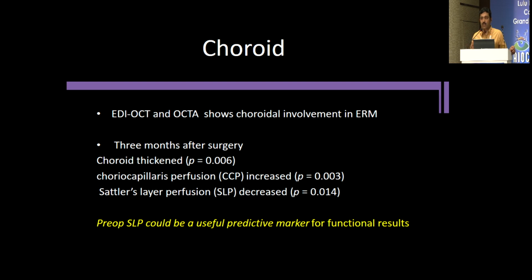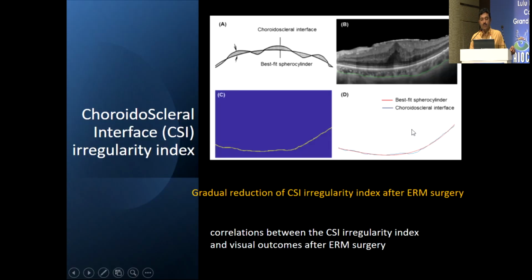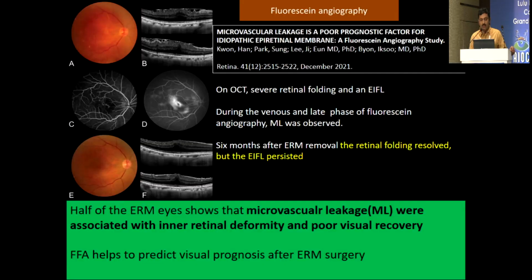Now the choroid also seems to have certain changes in ERM, but one significant factor is if you look at the Sattler's layer perfusion, which is a useful predictive marker in patients with ERM. Another entity is the choroidoscleral interface index, which also tends to correlate with visual acuity in many of the ERM patients.